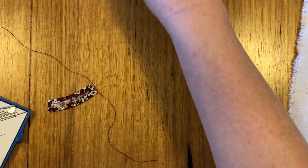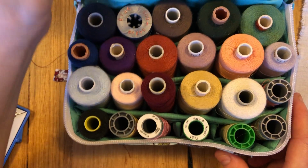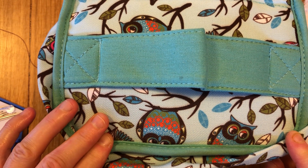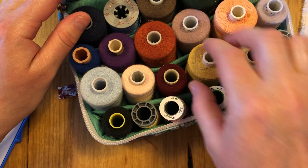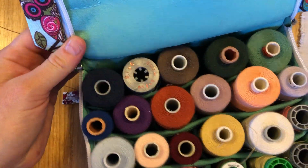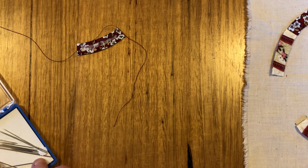So I'll just get myself a matching thread, not that it matters because we're not actually going to see it on the front. Oh, and I do have to show you my little thread holder. If you watched my op shop haul video for Thrifty Thursday, you would have seen I got this little, what I think was probably a cosmetic case maybe, or a jewellery case, probably a cosmetic case. And it's the perfect size for my little threads, and it's got little individual compartments that hold all these threads perfectly in place. So I am super pleased with that. Okay, back to the task at hand, Christine. Don't get excited about your thrifty finds.